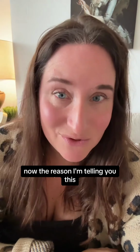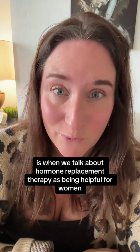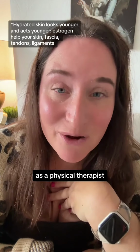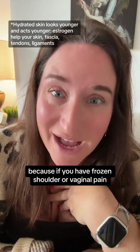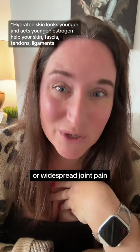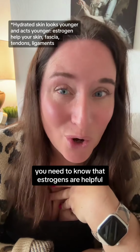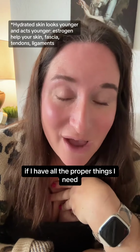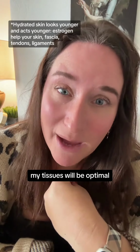Now, the reason I'm telling you this is when we talk about hormone replacement therapy as being helpful for women, it can help different tissues in your body. As a physical therapist, I care about this because if you have frozen shoulder or vaginal pain or widespread joint pain and you feel overall inflamed, you need to know that estrogens are helpful because estrogen is a water-loving molecule. If I have all the proper things I need, my tissues will be optimal.